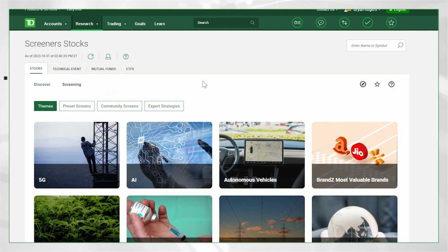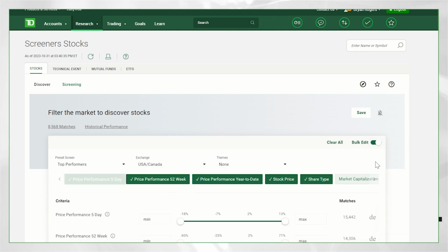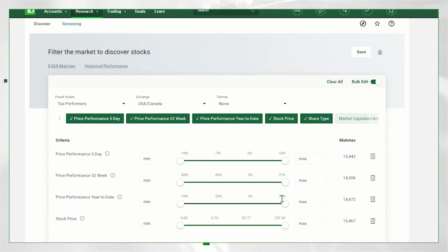But what you're going to want to do is go into the screening tab. So click on screening, and you're going to start adding criteria. If I want to add more criteria, there are some that come up automatically. I like to use the bulk edit. Over on the right hand side, if I click on bulk edit, now I can add a number of different things right from here.